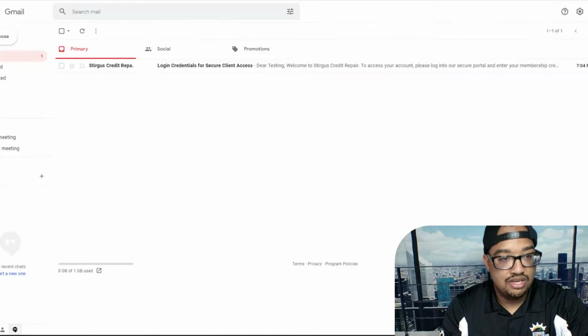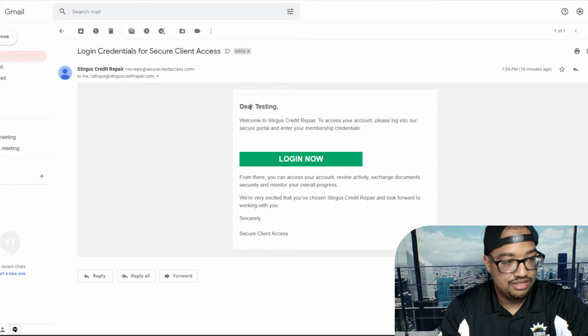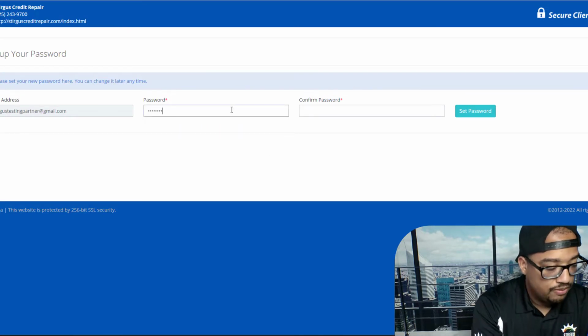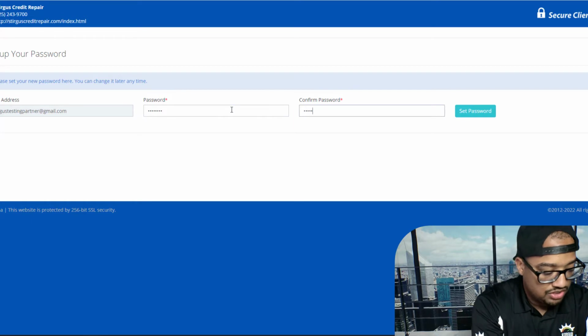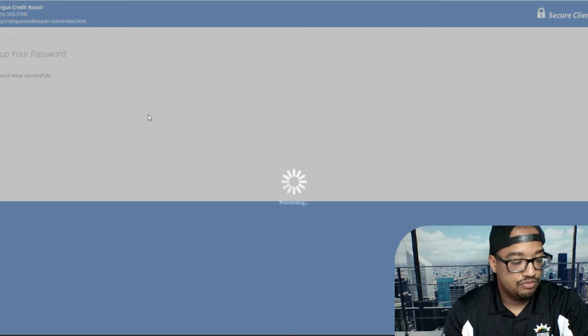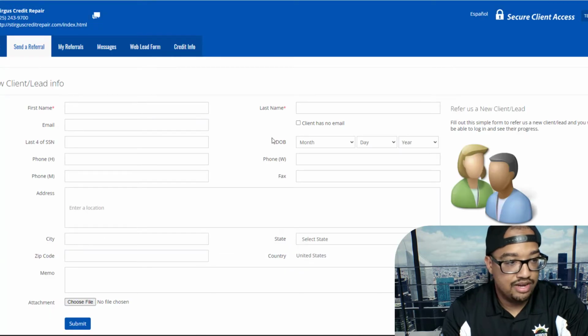Once you submit that information, a few minutes after we approve your partner account, you're going to receive an email that says login credentials for secure client access. You want to click that. This is just a testing email that I literally just made. You want to click login now, and you just create a password for your partner account. It literally just took 5 minutes, and now here you are. And I'm going to show you guys how to use this partner account.